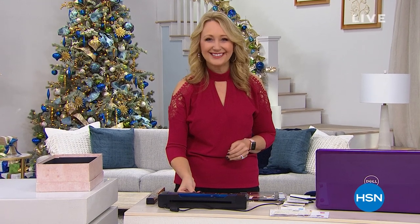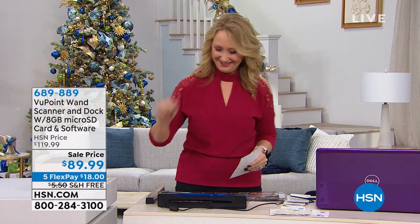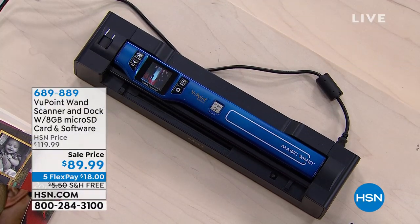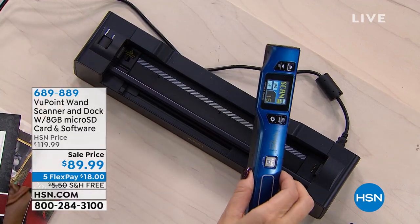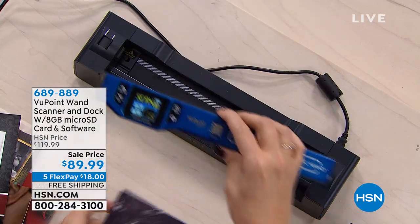All right, the Viewpoint Wand Scanner. In the history of our electronics here at HSN, it's been one of our top sellers throughout the years. This is a way to scan anything from home decor to that album that maybe your older sister has, the picture of your parents that she won't give you. Not that I'm speaking from experience. You can go over to her house and scan that picture and then have it.